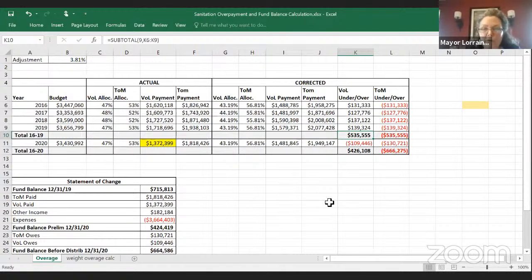But I don't see moving to an expanded garbage district as anything but, yes, a better way to go forward. It's a better way to provide the service, I think, and it comes to a more representative cost. But none of that changes how we handle this look back and this incorrect allocation.